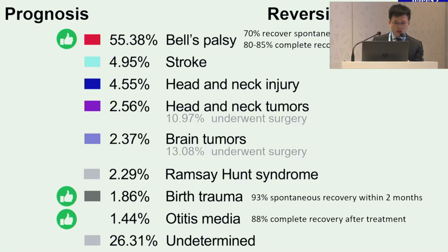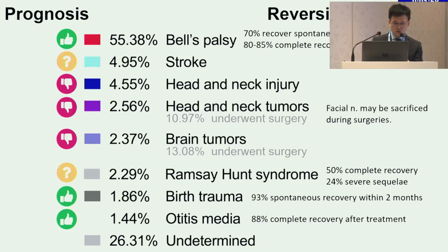For example, in patients with Bell's palsy, birth trauma, or otitis media, from the literature, we know that these patients had high rates of recovery after proper treatment. While patients with stroke or Ramsay Hunt syndrome have variable outcomes because, for example, in Ramsay Hunt syndrome, only half of the patients could achieve complete recovery. While patients having trauma or tumors, their outcome is often disappointing because the facial nerve may have been permanently damaged by the trauma, tumor compression, or even be sacrificed during surgeries.